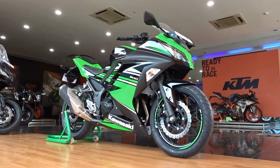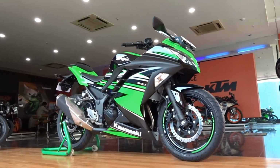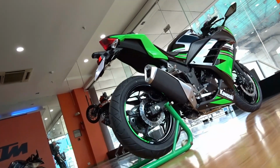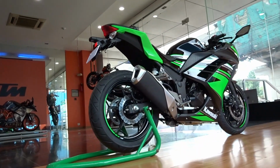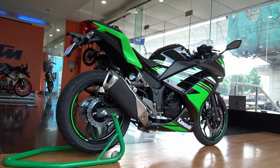If there is one thing that is missed ever so badly in this KRT edition, it is the lack of ABS. With the upcoming Benelli Tornado 302 getting ABS, I really hope Kawasaki would try to offer ABS at least as an option in the future.